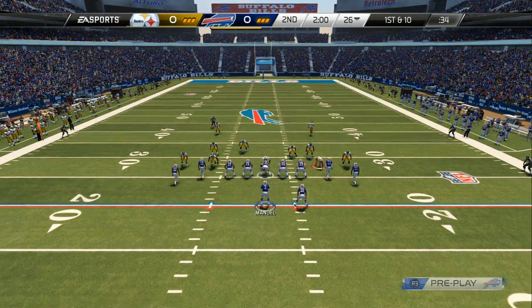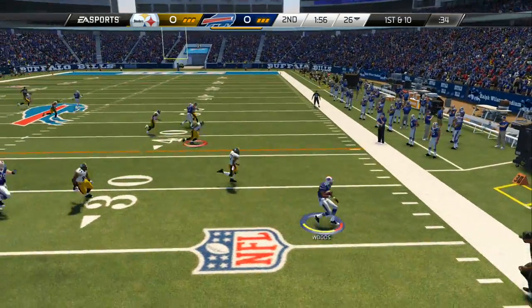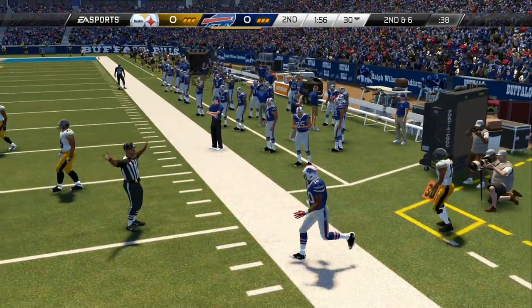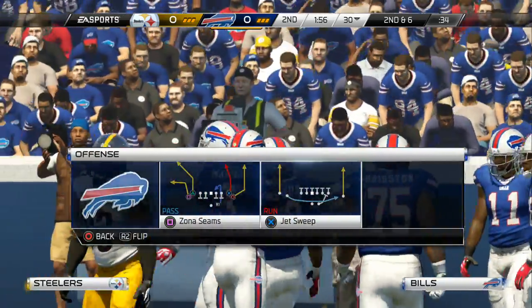Spiller is in the backfield. Throws to the right. That was some job of making the catch and holding on to the football. You could hear that hit all the way up here in the booth.